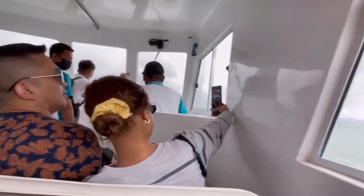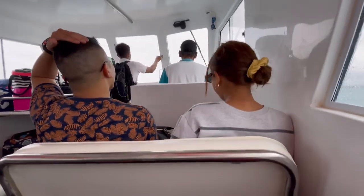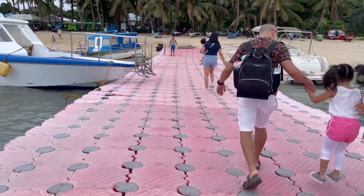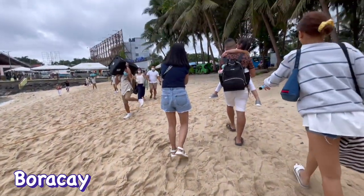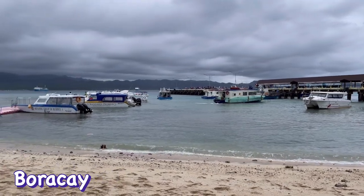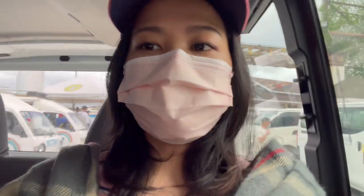The staff helped to bring all the luggage and store it inside the speedboat, and the ride was really fast. At the same time, it was quite bumpy. We got off the speedboat and headed to the gathering point. Then we took another van that was sent by the hotel and headed to our hotel.